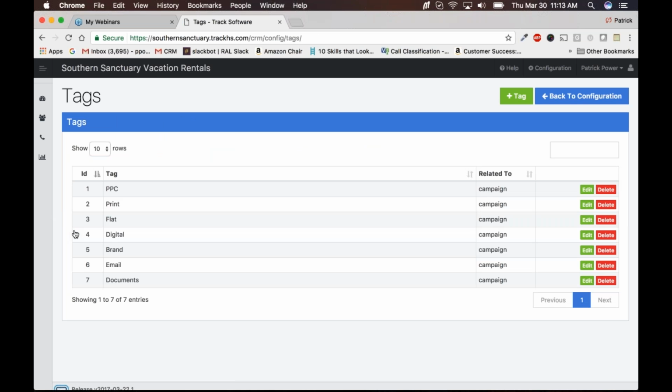Tags here, this is a really good way. I don't know if I have any marketing people attending today, but this is a really good way to actually group your campaigns into similar mediums. You have a lot of print, you have a lot of brand, you have a lot of PPC out there.